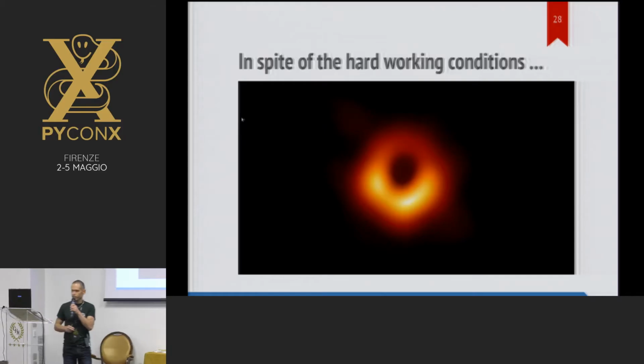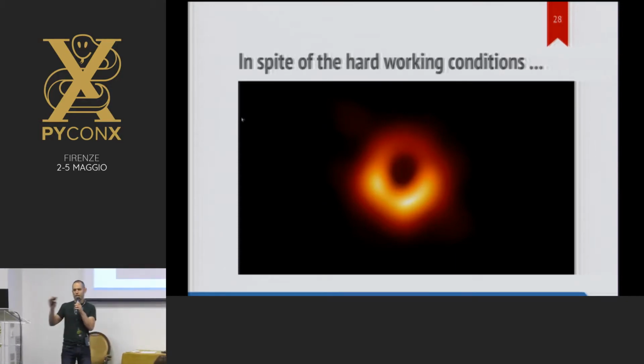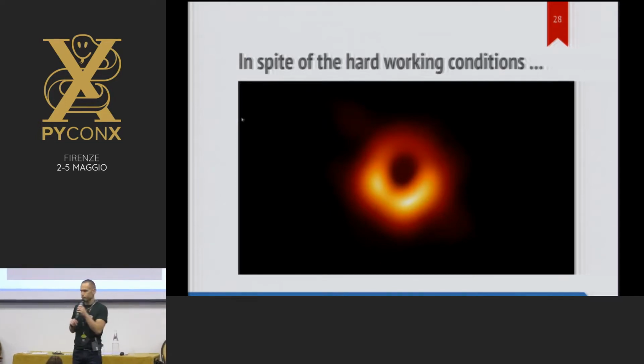Like, I don't know if you know the Event Horizon Telescope. The Event Horizon Telescope is a network of 8 ground-based telescopes, and one of them is on the Antarctic Plateau, in the USA base. And maybe you can recognize this picture here. This one is the first, it's not a picture actually, it's an image of the first black hole. It's an image made in radio frequencies.